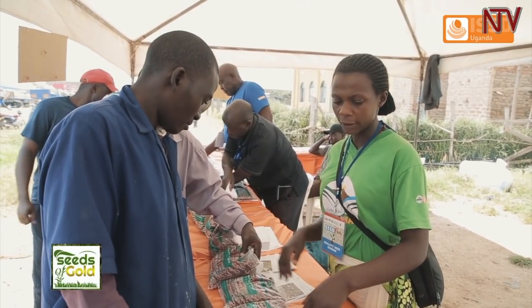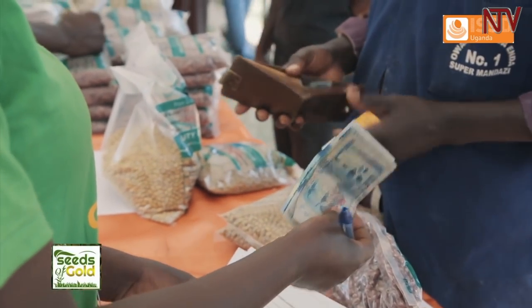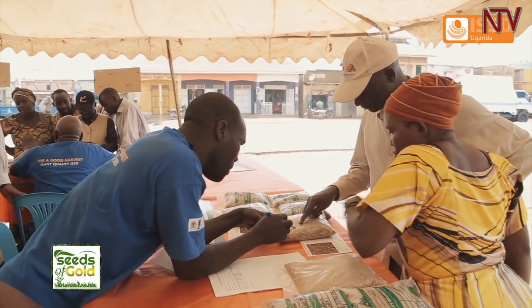We would like to, of course, thank ISSD so much for piloting this and for making it happen. When I moved around in Isingiro, you can clearly see the enthusiasm of the LSB members, of the community that is buying. And I think we are very grateful to ISSD for this initiative.